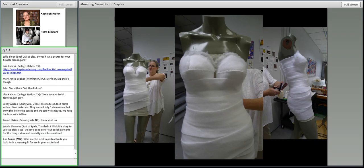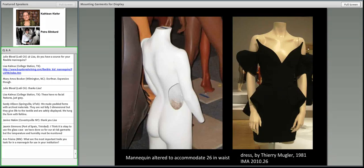The reason that we removed the bust for this mannequin was we initially used it to showcase a Rudi Gernreich design from the 60s, and the bust point was just simply too low, and so we made the decision to remove the breast, and Kathleen built a new bust line for it.